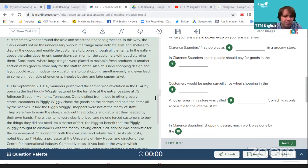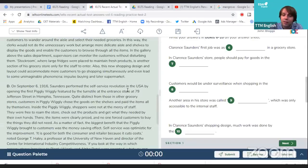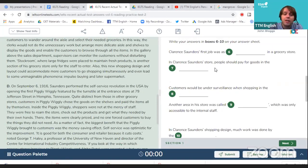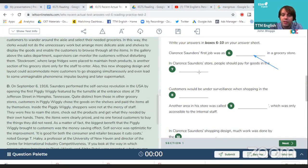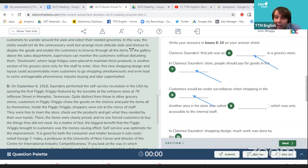Let's try step three. Before you read the text, predict answers. Think about the word forms. Interesting. We need to try and predict the answers. So who can try and predict this answer for me here? Who can predict this one? We'll just do like three. Clerk. It could be cashier. It could be clerk. I like that. Good. Anything else?